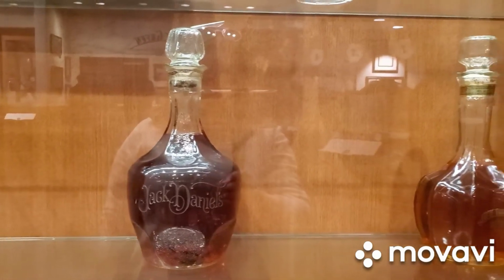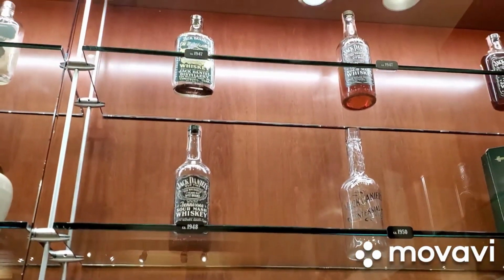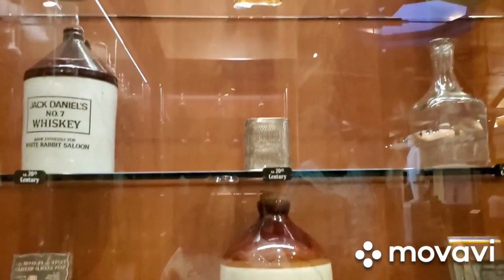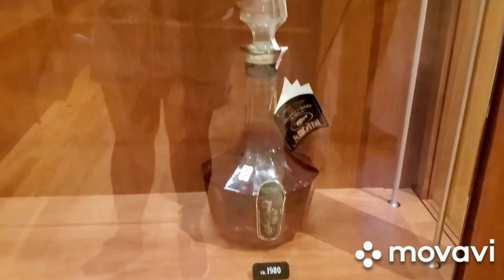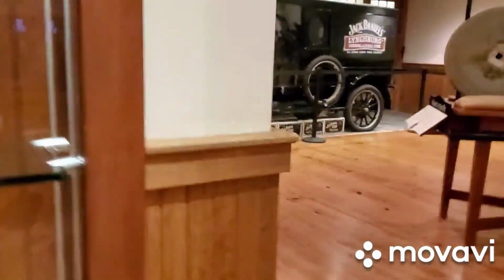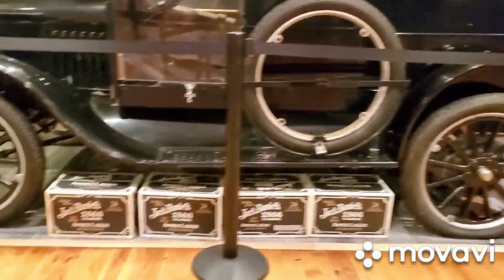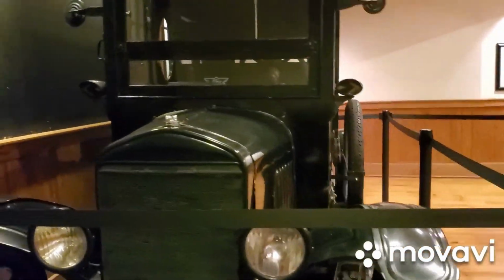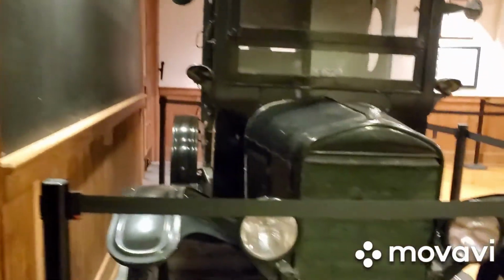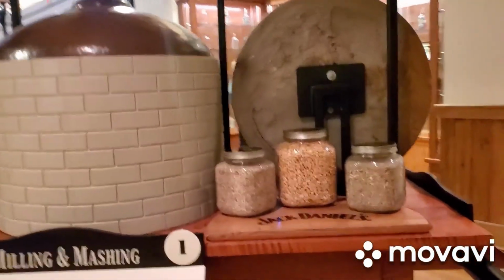That's a really good looking bottle there. That was 1979. A 1980s bottle. Pretty good looking one. How about a Jack Daniel video? This is how they were processed.